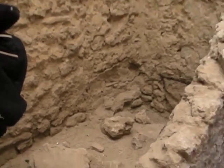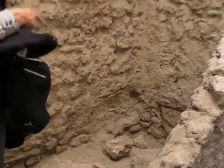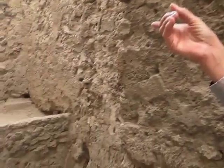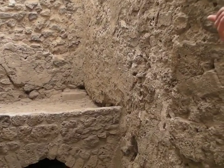Right. Now, in this little corner, that's the toilet. Every house had their own toilet. And where the gentleman is standing, that's the kitchen. So very handy. Keep on stirring.